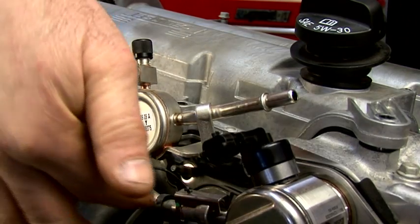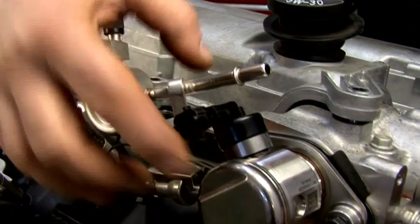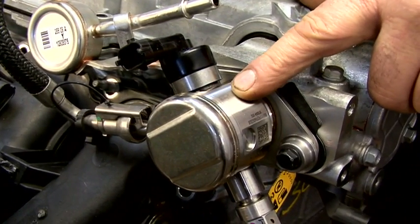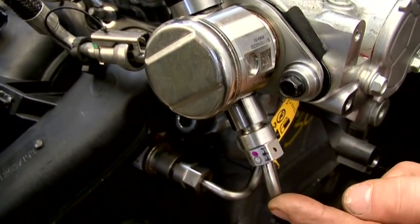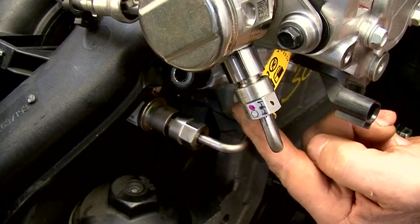The dampener connects the fuel line to the high pressure pump. It helps to reduce the clicking sound from the pumping pulse action of the high pressure fuel pump. This is where the low pressure ends and the high pressure begins.